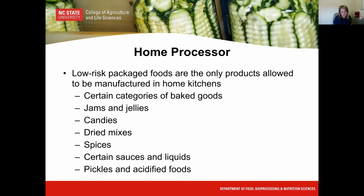If you remember 21 CFR 114, that would mean that the home processor would have to have mandatory training, a filed process with a processing authority, and that processing would need to be under the control of a certified supervisor.